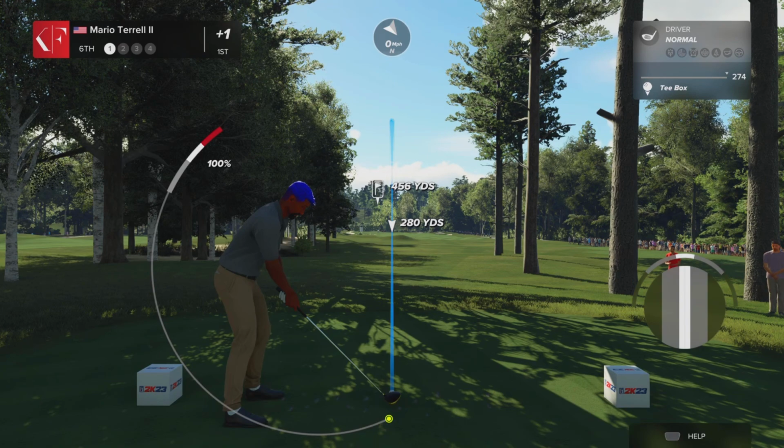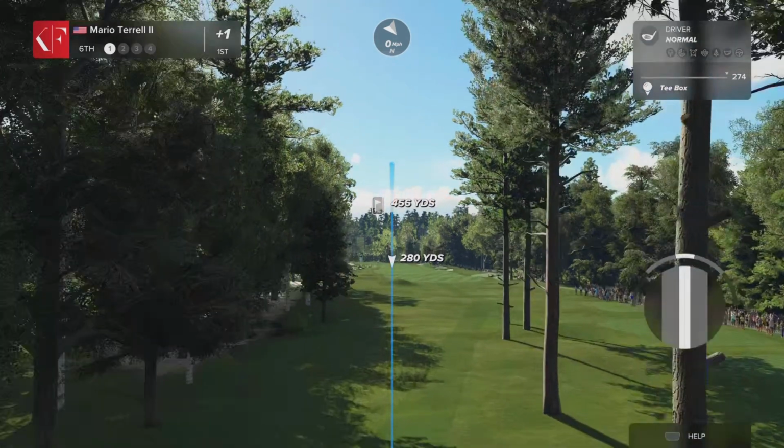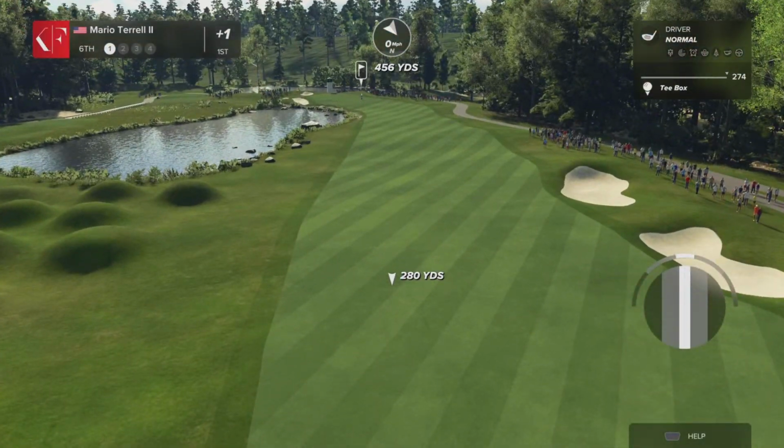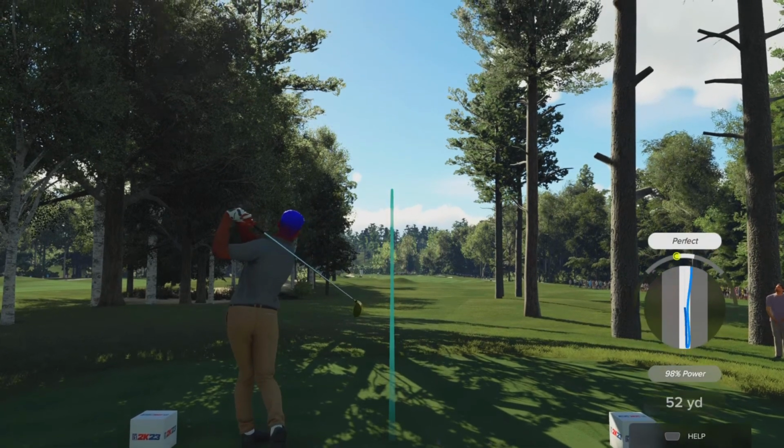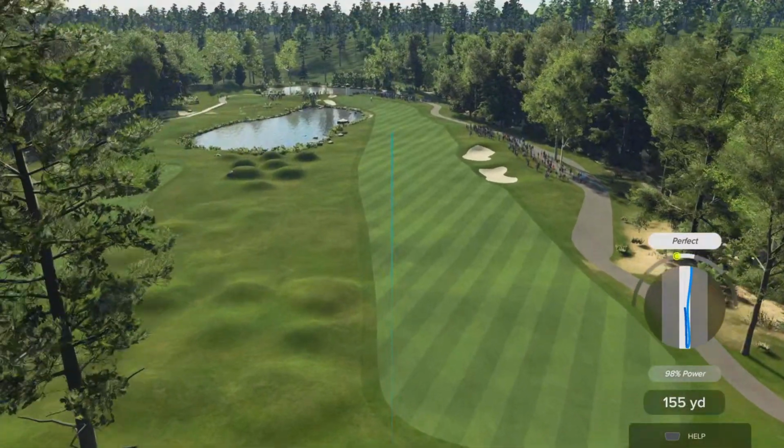Welcome to this hole. It's a par 4. Bunkers down the right-hand side are a nuisance. The pond fronting the left part of the green should not come into play if players find the fairway off their tee shots. Second shot to a very flat green. You can get it close, but still difficult on this long par 4.